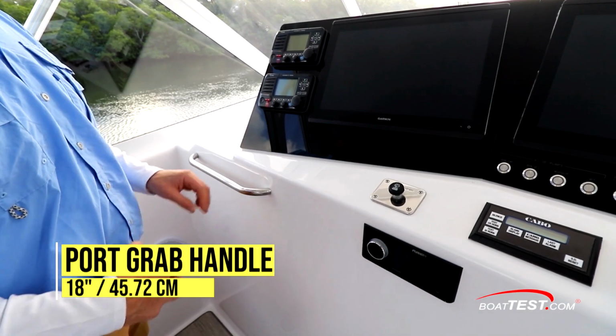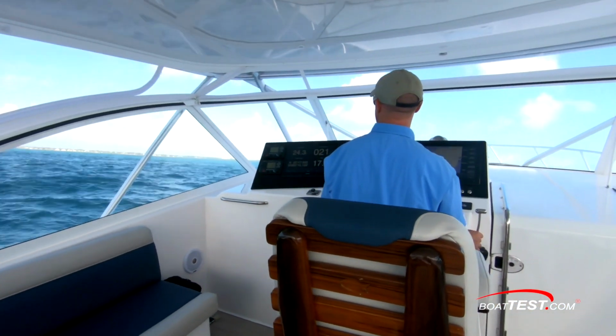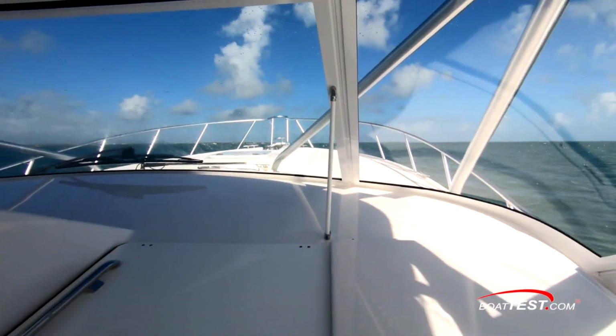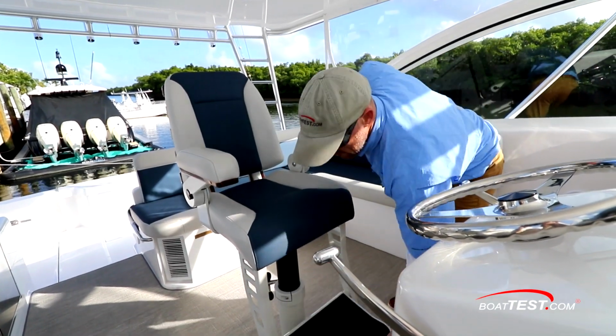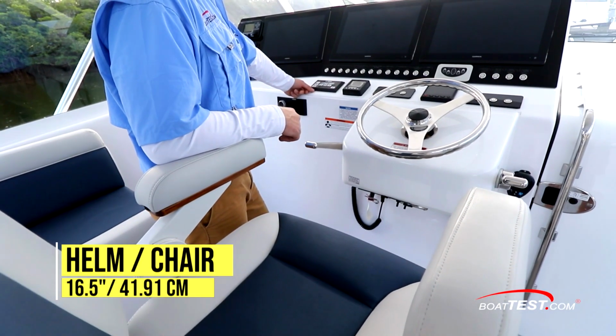Grab handles are conveniently located to both port and starboard. The big takeaway in the helm area is the visibility through the panoramic windshield. Of course, the isinglass can be removed. The twin helm chairs are fully adjustable and include flip-down armrests and footrests. When slid fully back, there's 16.5 inches between the helm and captain's chair.